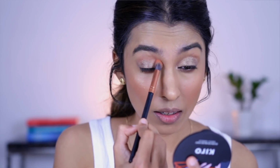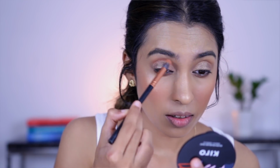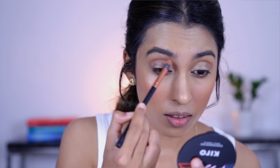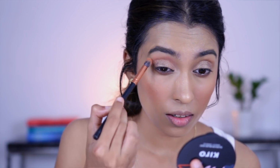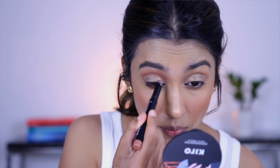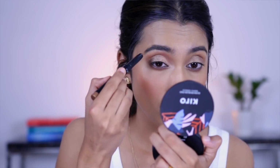And now just adding a little bit of color to the crease, I'm going to be taking this shade called Cool Cinnamon with a very light hand on a fluffy brush, then diffusing it with this lighter shade just a little bit. Now just retouching the eyeshadows because you can see it's blended away. Then touching up the blush just a little bit on this side with the shade Cool Cinnamon.